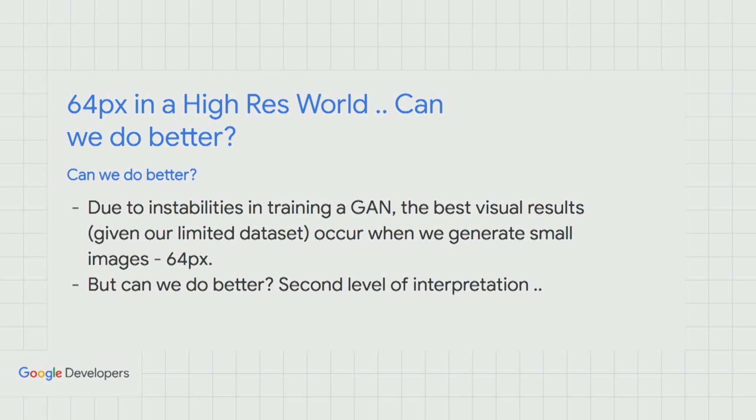And so at this point, I should be really happy. I have some results. I'm able to generate some images. But one thing that I actually did notice was that because of instabilities in training, some of the best results I got were with just the 64 pixel configuration. For 128 pixels, there's a known problem with training GANs called mode collapse, where your GAN just doesn't generate a variety or a lot of different images. And so what can we do to actually address this issue?